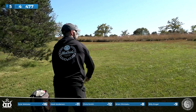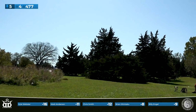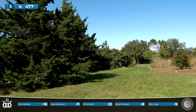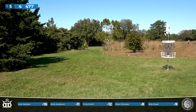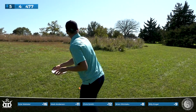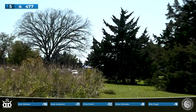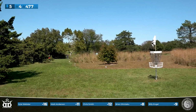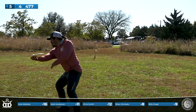That's a nice forehand for Shintaku. That's a great place to be, though. If I do ever lay up this hole, that's typically where I want to be, middle, so I can see the basket. These guys can see maybe the top of it, but they can't see that OB. They cannot see where the OB ends from where they are. All they can probably see is the flag. A little bit wide on the approach for Webster there. Anderson corrects off of that to about 18 feet.